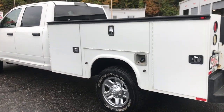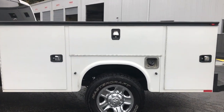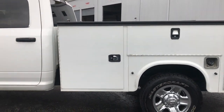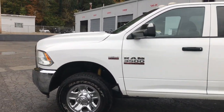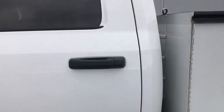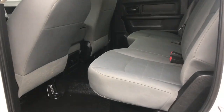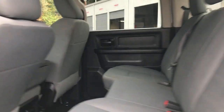for day number 1. And on the panels, the side door panels right here, they are identical to the ones on the opposite side that I just showed you. Body appears to be in very good condition on this truck. Let's go ahead and open the back up. Does have cloth interior, gray in color. You've got the black door panels, sufficient leg room spacing back here.